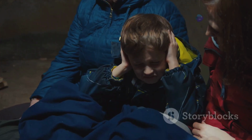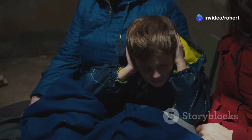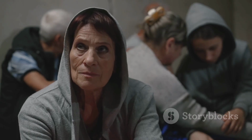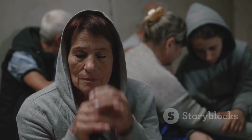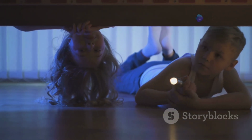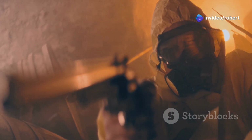Once you are in your safe spot, whether it's a basement, cellar, or interior room, you need to protect yourself even further. The goal is to shield your body, especially your head and neck, from any falling or flying debris. Get under something sturdy, like a heavy table or a workbench. If there is nothing to get under, crouch down in a corner and cover your head with your arms and hands.